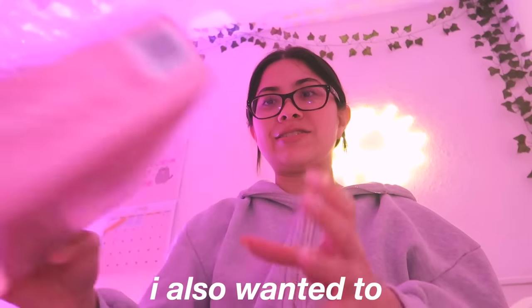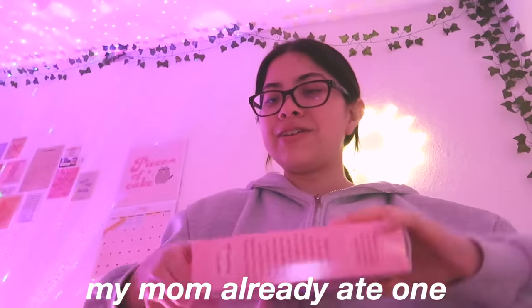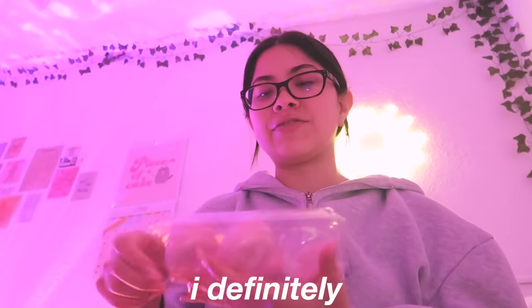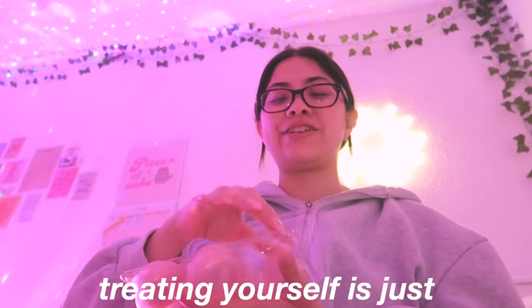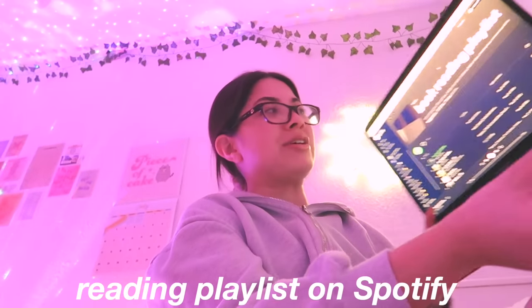I also wanted to eat a little mochi that I got from Trader Joe's. I already ate one, but I genuinely love these mochis so much. I definitely think that treating yourself every now and then, or honestly, treat yourself every day, queen. Treating yourself is just such a crucial part of self-care. It really does the job. So take this as a sign right now. Buy that $5 coffee, babe. You deserve it. I'm also gonna be listening to this reading playlist on Spotify. I'm trying to romanticize the concept of me reading.